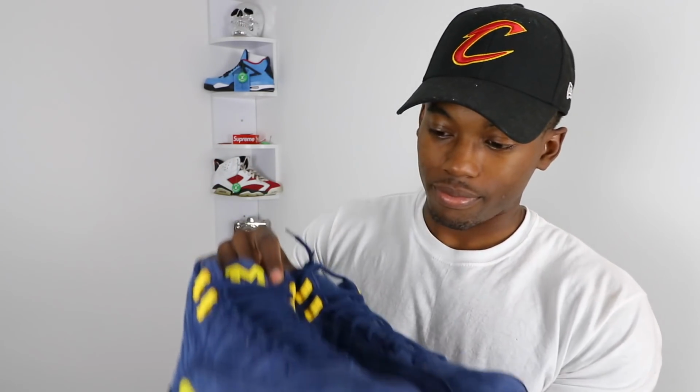I know a lot of people were selling their pairs for retail, bro, and I got mine for resale, so hey, I can't complain. If you're a reseller and you didn't get your money back or you didn't make no profit, hey, you gotta get another shoe that can make some profit, you know what I'm saying? But here you go. I'm gonna hit y'all with a dope on feet.